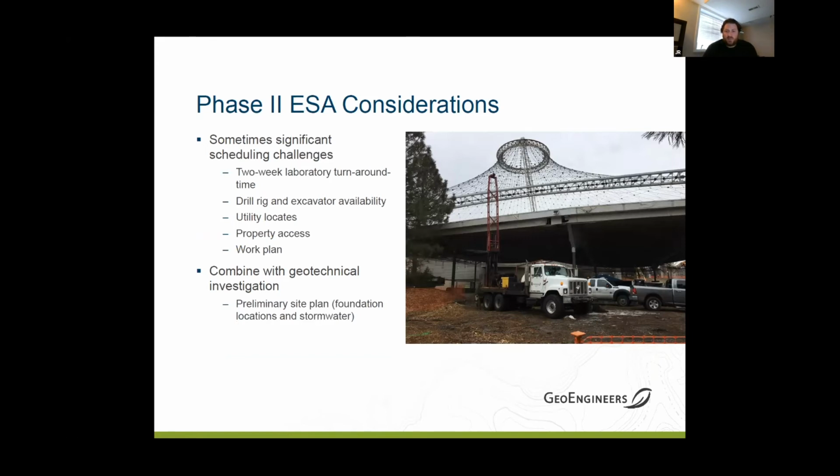This is invasive sampling, so you've got subsurface utility locates. You may need to get a private utility locator out there if you're on private property and they have a bunch of private utilities that the one call is not going to catch, if there's electrical lights going out to a parking lot light. That's a responsibility of the private owner.